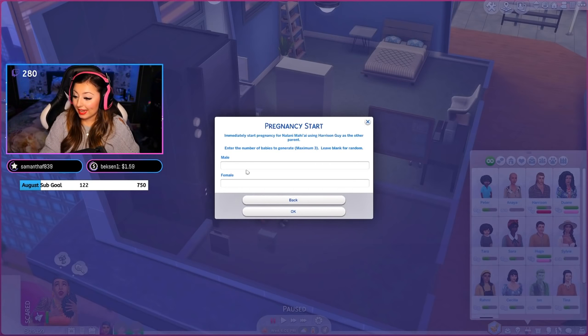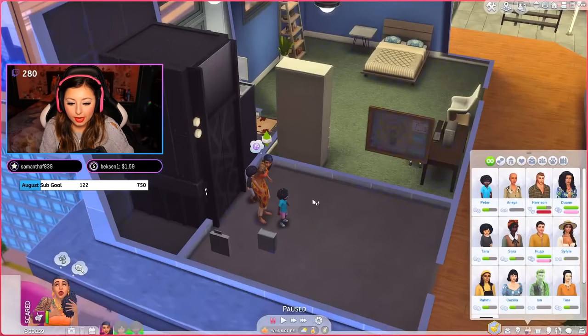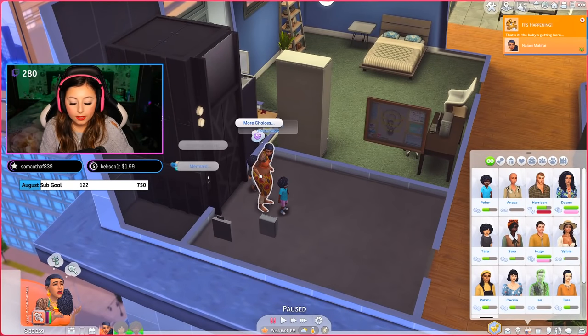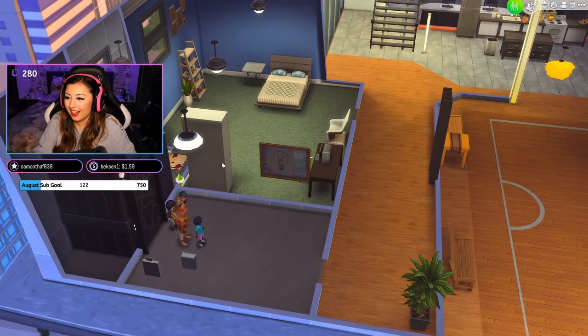Okay, most of you guys are saying girl, so it seems like you guys are on the same wavelength as me. So we'll go for one little baby girl, and then I'm just going to set her in labor really quick and have her have the baby. Is there anywhere to have a baby around here? No. Okay, let me just buy you a bassinet then. Oh my god.